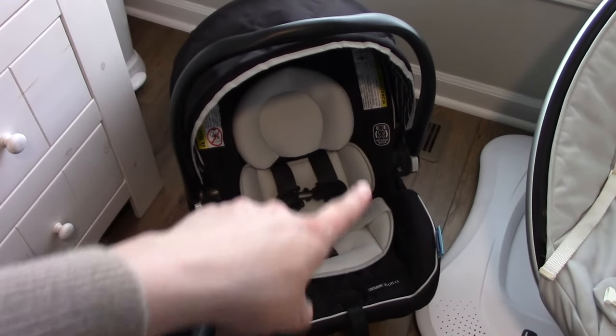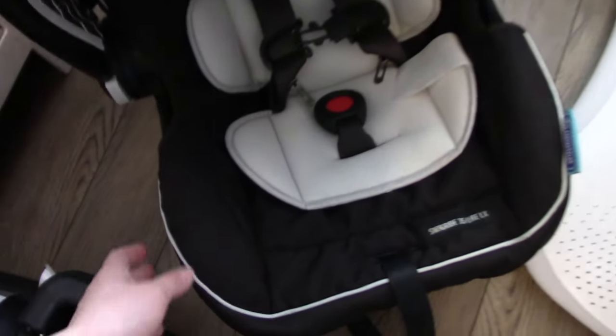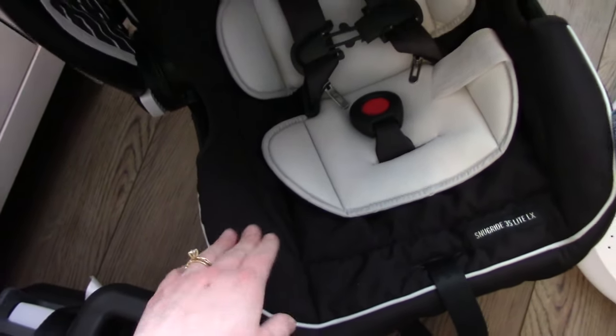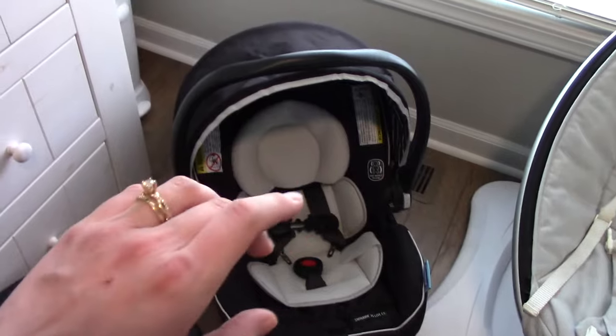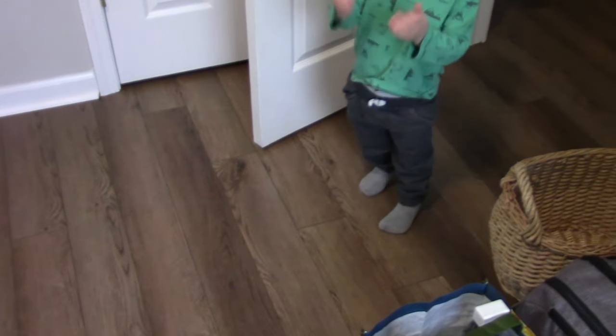And you guys, holy spit up. So much dried spit up. And especially underneath this fabric thing. And that all came out in the wash. So very, very happy that that came out because it was really gross looking.